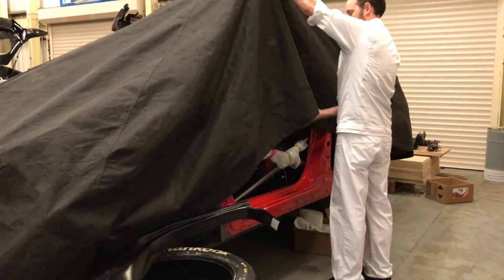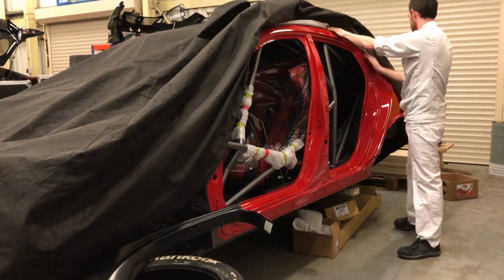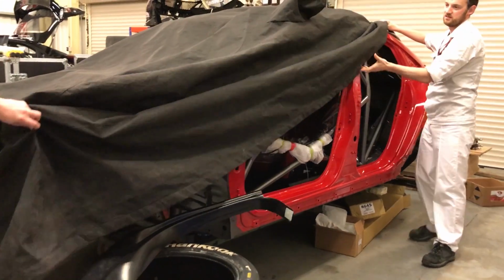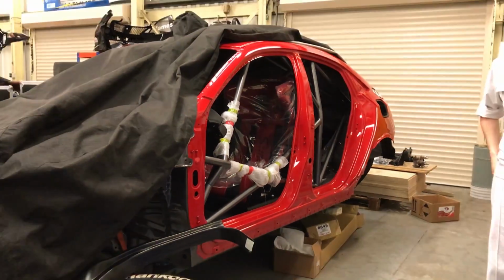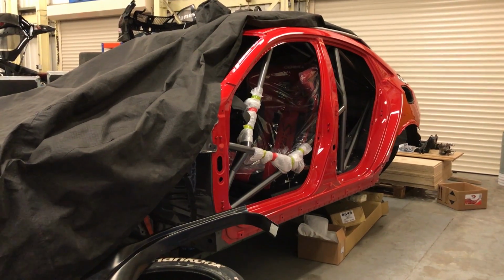That'd be good. So I've asked about 30 times if we could see underneath it, and you said no every time, but I'm going to ask one more time. Can we just see a little bit underneath it? A little bit. Okay, guys, check this out. Oh yeah. Again, starting from a factory Type R, they're gonna build a track monster. Look at that cage. Look at that seat. This thing's gonna be awesome. Thank you so much for showing us just the tease, and I can't wait to see this thing on the track.